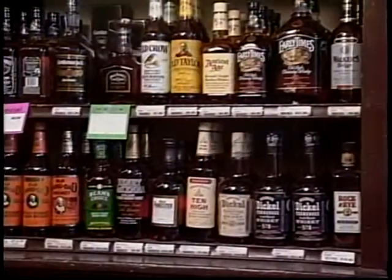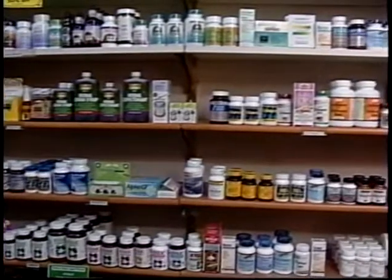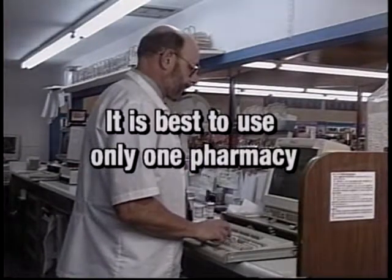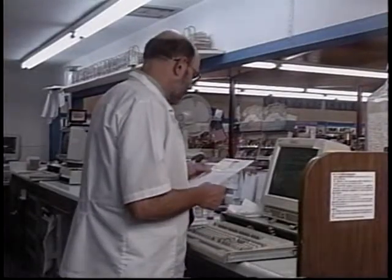Adverse reactions may occur when one medicine interacts with another medicine. This is called drug interaction. The risk of drug interaction increases with the number of different drugs taken. Most people do not view over-the-counter drugs, alcohol, caffeine, and natural herbal products as drugs. These are drugs, and when combined or used with prescription medications, can cause adverse reactions. It's best to use only one pharmacy that has your medication history. A pharmacy that can computer track all medications will reduce the chance of adverse reactions.